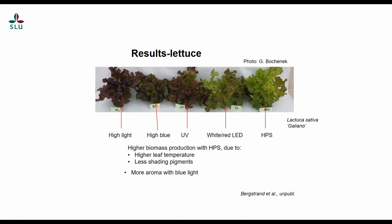And we get more aroma with the blue light. That does not necessarily mean that the lettuce tasted better, but it had more aroma compounds. And of course, the LED lights that we used here were not really designed to optimize growth, but to optimize the production of secondary metabolites in the plants. That is aroma compounds, pigments, etc. So that also explains why the biomass production was high with high pressure sodium in this experiment.